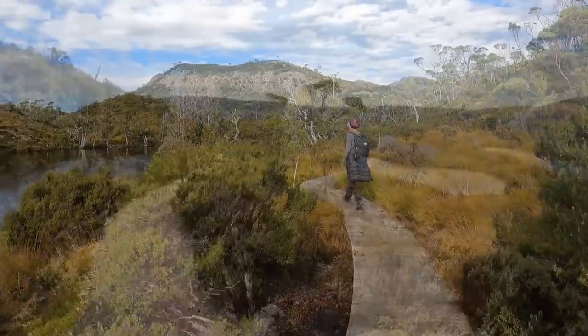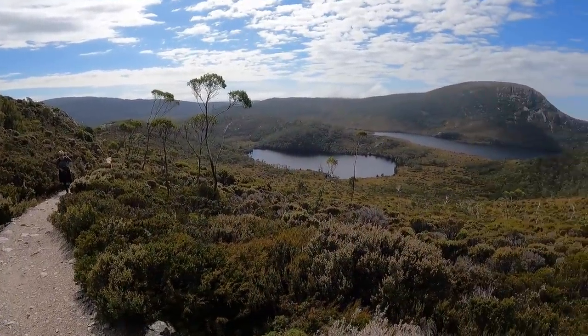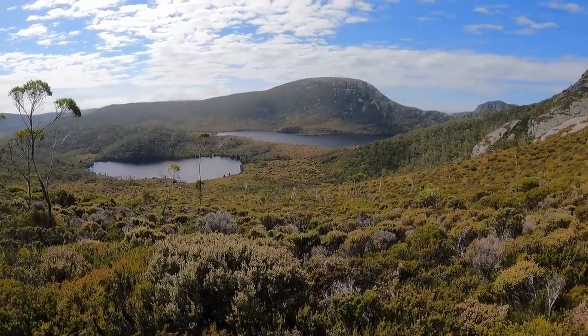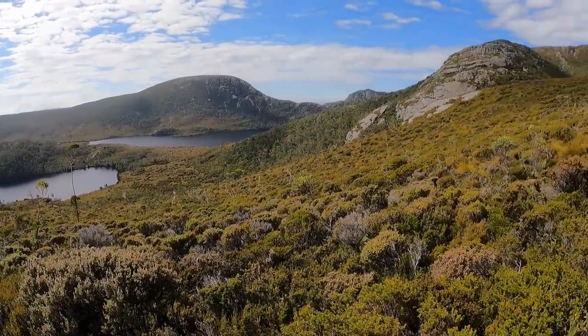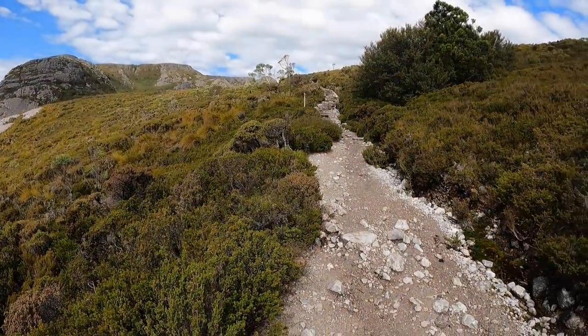She loves a bird. Getting close. Not far to the top now. It's a bit of a hike. Lilia Lake and Dove Lake in the background. And we just got to get up there.